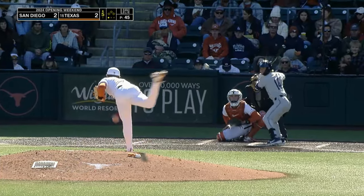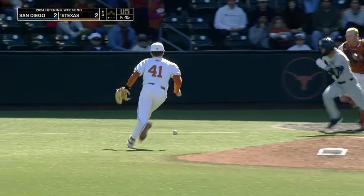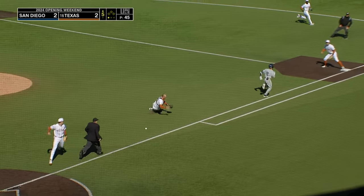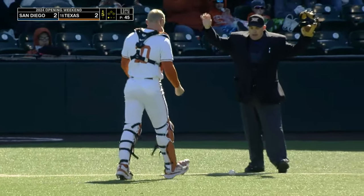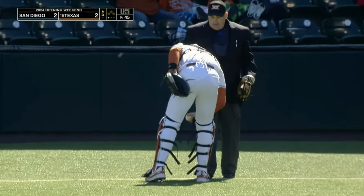An out. As a pitcher, you're saying thank you. It's an out. Look at the cue shot right off the end of the bat. And there's so much spin to it. Neither guy could make it. Did you see the ball hopping around? Right.